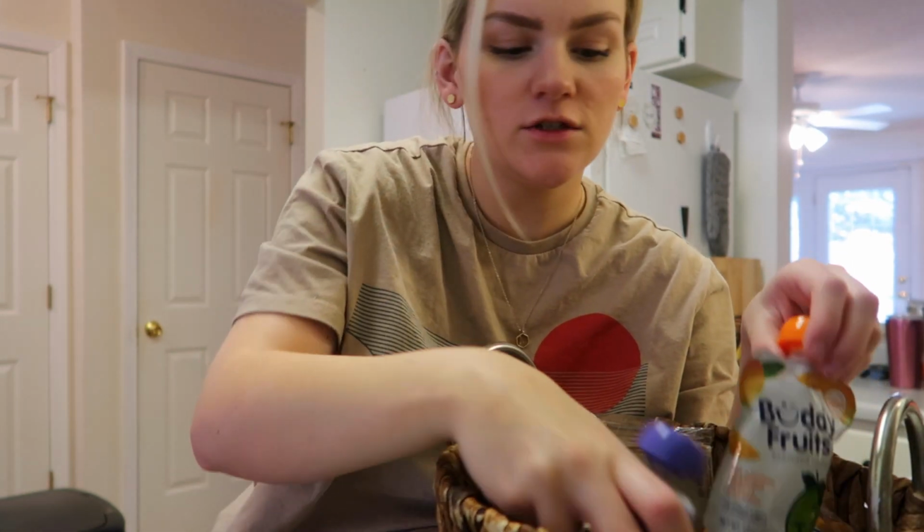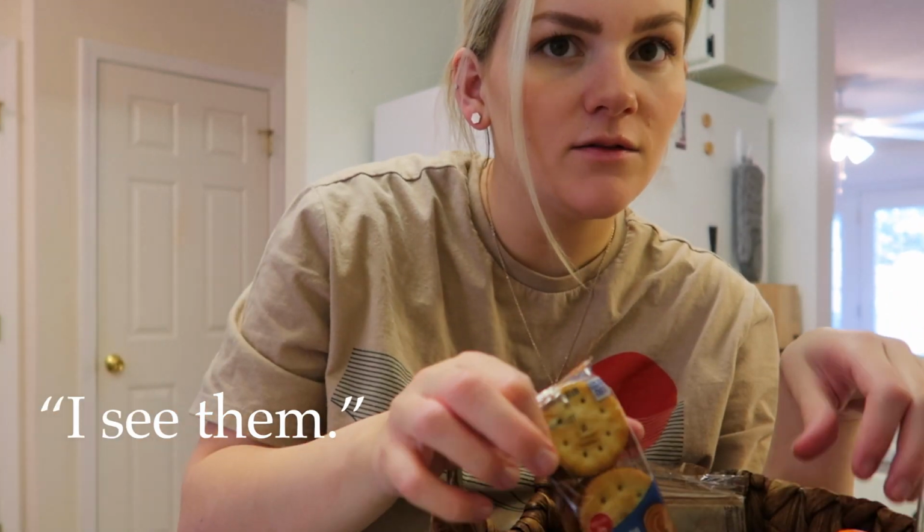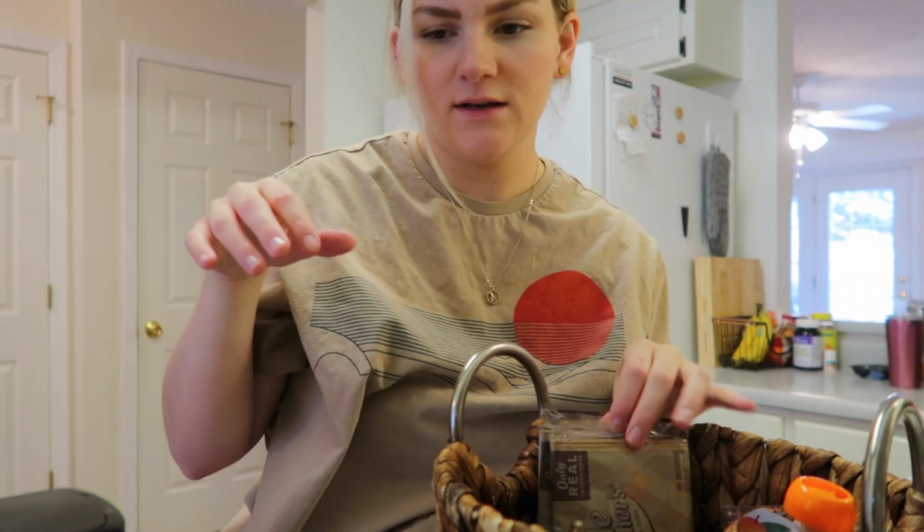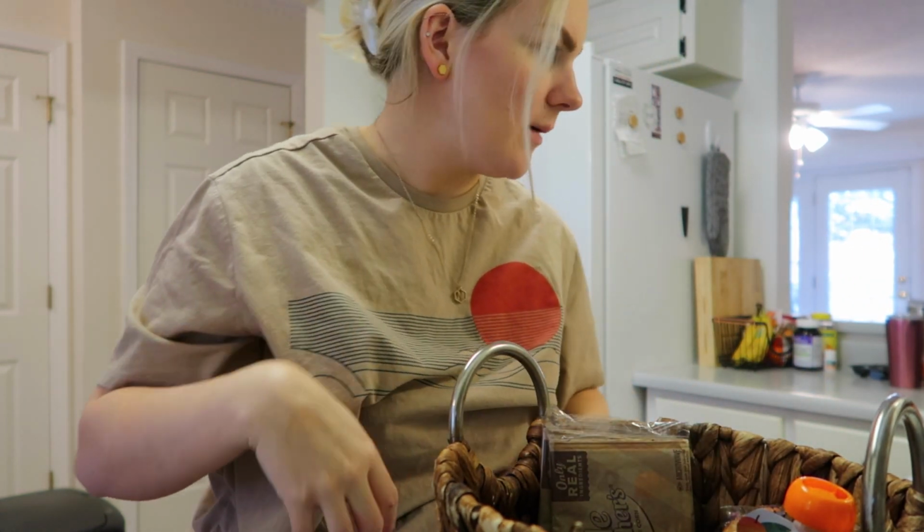So like her little pouches, I'm trying not to show them because she will see them. Her little, she saw them. I have a few things of popcorn in here. Whenever I was really nauseous, I was eating a good bit of popcorn.